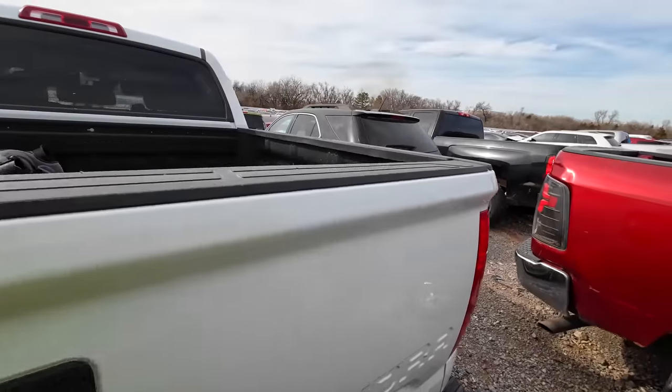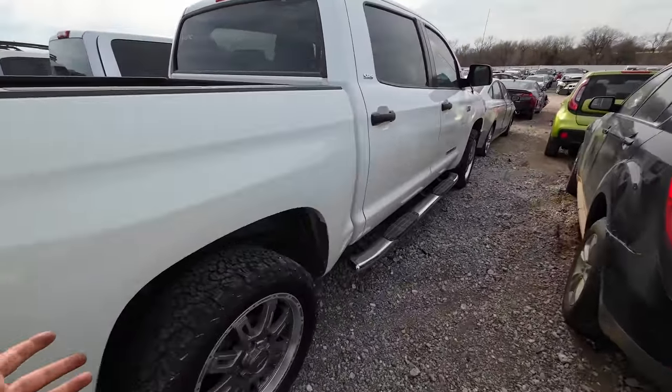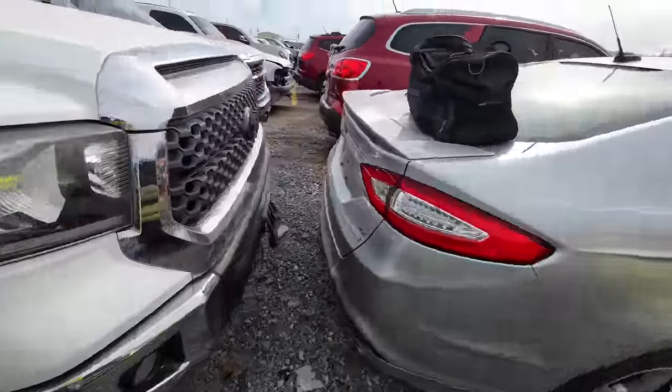I might have missed something on this one. I was gonna say, if it doesn't have keys. This is nice. This is a really nice looking truck. I can see the key hanging from the dashboard, so why would it not run?